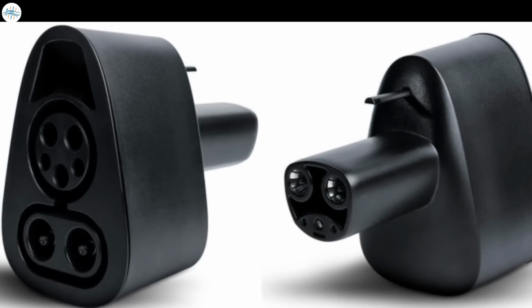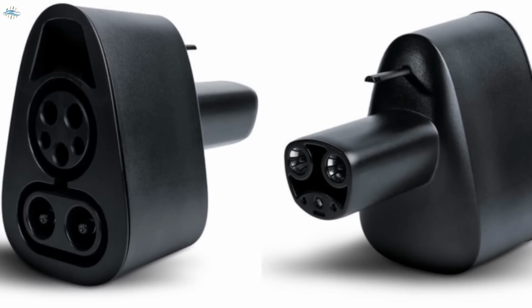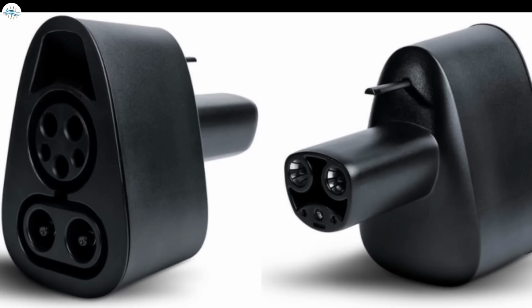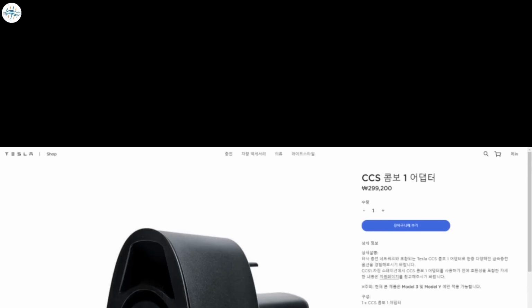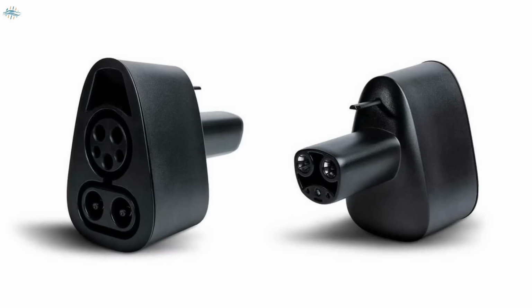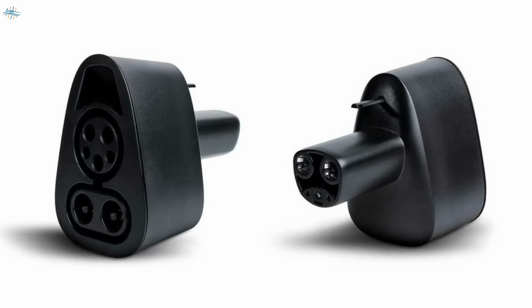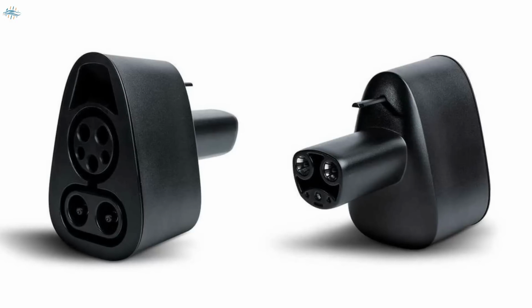When Tesla released the retrofit in Europe, it was initially offered at €500 or $545, which included the adapter itself. The price was later dropped to €299 or $326. On the South Korean Tesla shop, the CCS1 adapter by itself is listed for 299,200 South Korean won, which works out to $241. Based on the latest information received by Drive Tesla, the CCS1 adapter will launch in North America sometime in the second quarter of this year.